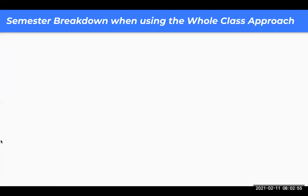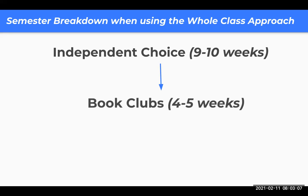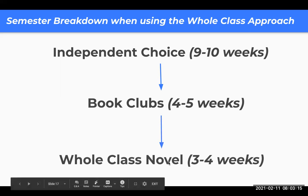All right, so what does your semester look like when you're using this whole class model? As a CPR teacher, you're still providing independent choice for about 9 or 10 weeks, that first quarter. And then after that, you would transition to the book clubs like we talked about last week. And that can go from 4 to 5 weeks. I'd recommend keeping it tight at 4. And then the final piece would be that whole class novel. And that's usually going to be about 3 to 4 weeks. And that rounds out your semester.